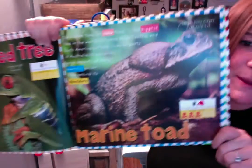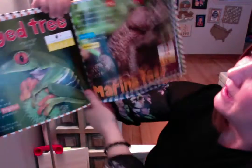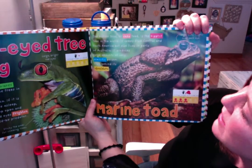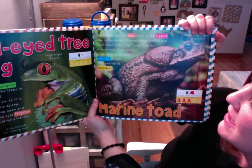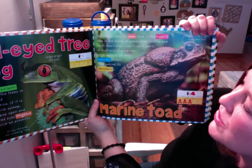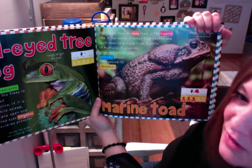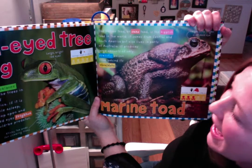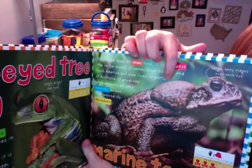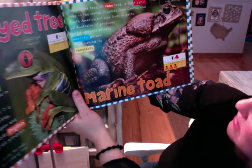Ooh, here's a marine toad. I don't think I've ever seen one of those. I wonder why. The marine toad, or cane toad, is the biggest toad in the world. It comes from Central and South America, but also lives in parts of Australia. It produces large amounts of very powerful poison from behind its shoulders. Wow. So right here where it's all puffy, that's where it stores all the poison that it stores. Crazy.